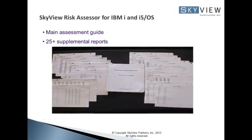Now when you run Risk Assessor, it produces a document that looks like this. The middle document that you see there is the main document, and the surrounding documents are the supplemental reports. Both within the main document as well as the details, you will get information on the specifics of what's being examined. Also in that main document are examples of things that you should consider before you change from the current setting into a different setting. It also explains why a particular aspect of the operating system is being examined. So in the user section, it examines the public authority setting, for example, of user profiles, and there's an explanation as to why it's being examined and why it might be a risk to your organization.